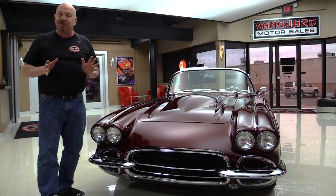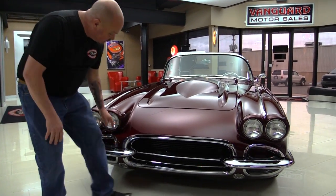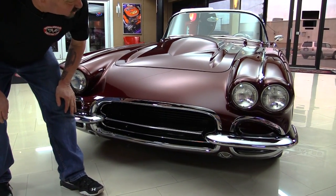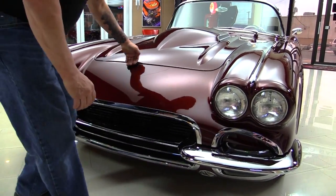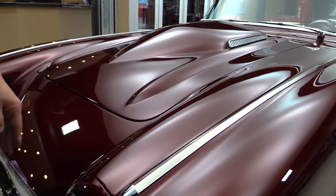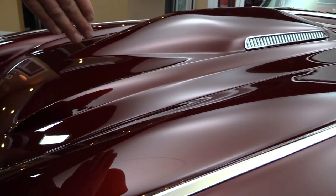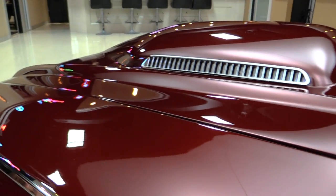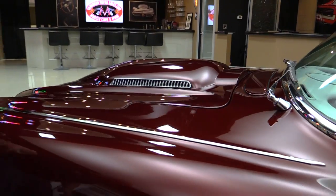So let's take a nice close look at this Vette, man. She is sweet. Look at all that chrome. That looks brand spanking new. She is popping. And that hood fits nearly perfect. The lines are nice and straight, and that paint is so deep, it looks like you could stick your arm down to about your elbow, man. It is sweet. The stainless is straight as an arrow.